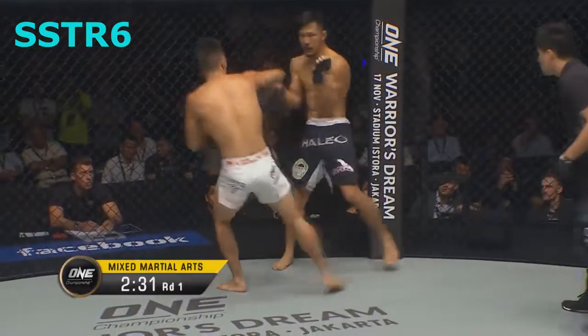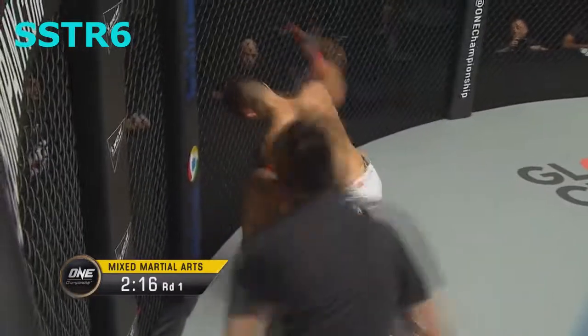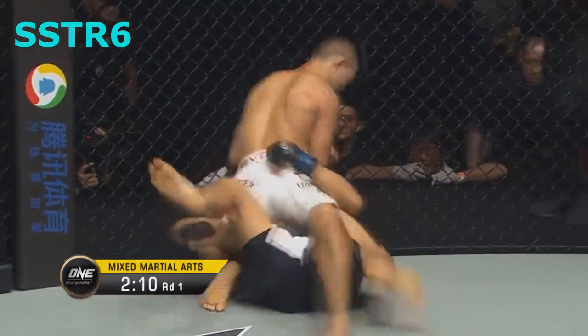Might give up his back. Good scramble from Tokudome. Down. Southpaw stance here for Tokudome. There's that right hand. Smack bang again to the kisser. And the hammer fists for strikes from Christian Lee. The aggression now from the youngster. The reverse elbows from Lee.